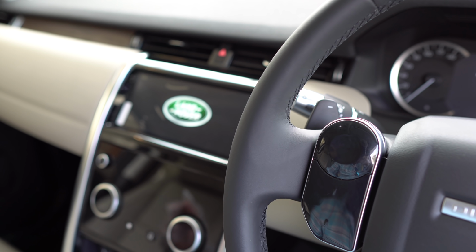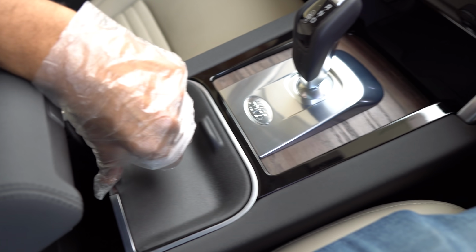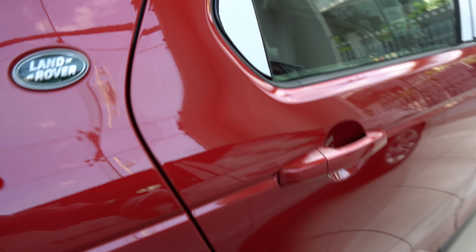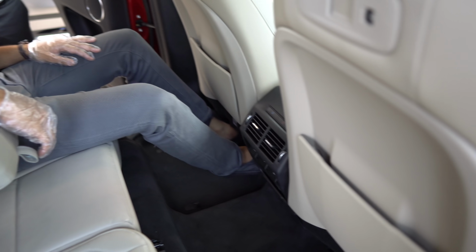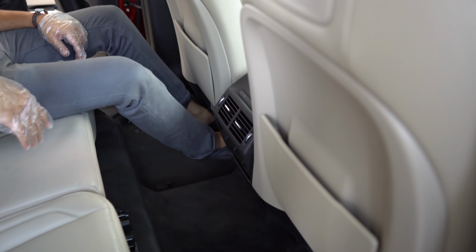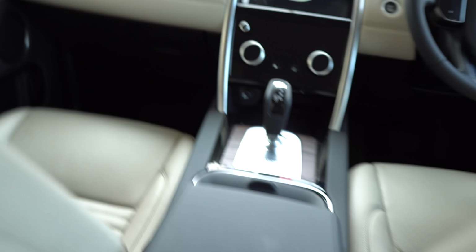It looks very simple and basic. This feels like the practical car. This is a compromise, not full luxury, not full off-roading. But still, this is small, right? It doesn't feel that way once you sit. Plastic here.